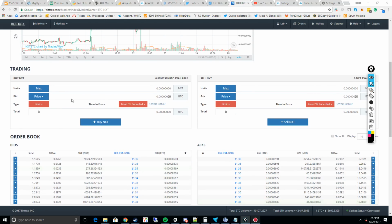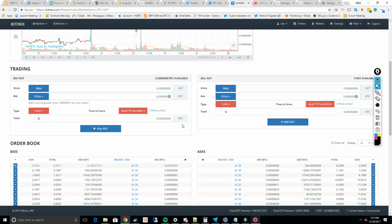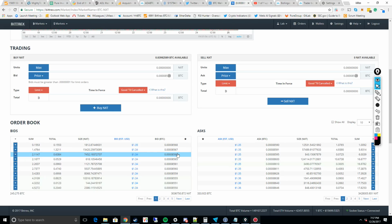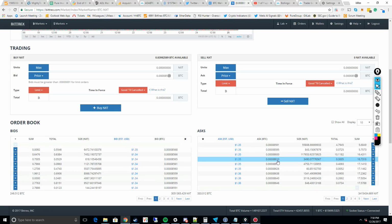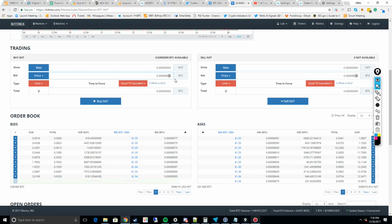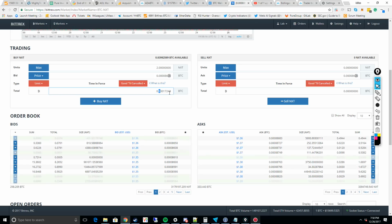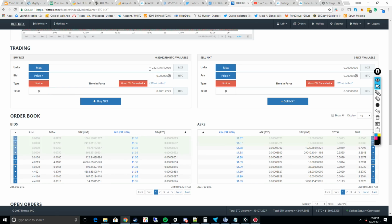So we have buying and selling. Each of these have the same features. You can set the units. So here you're indicating how much NXT you want to buy or sell. You're indicating what price you want, and a cool feature about Bittrex is you can click on an order and it will fill in the price for it. So let's say if we wanted to buy at this price of 8,600, we click on that and it fills 8,600 here. And then let's say I want to buy 2 NXT, and it calculates how much Bitcoin that will be. Or you could do something like, I want to buy 0.2 Bitcoin worth of NXT, and it calculates the amount of NXT. This works on the other side.